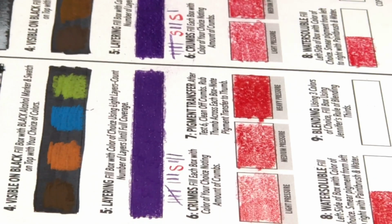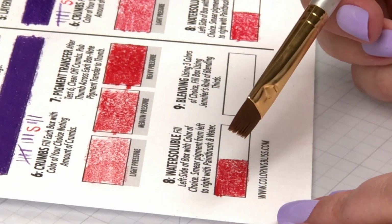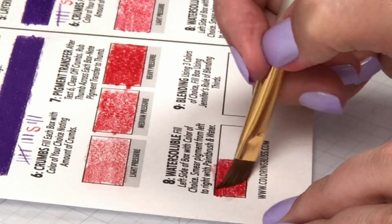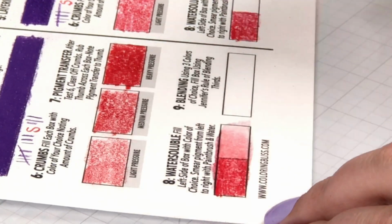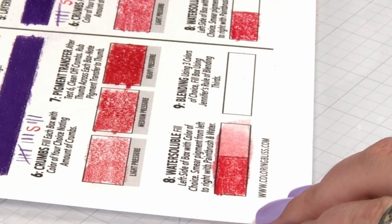Okay, here we go. Let's start with Prismacolor. Okay, get my brush wet with just plain water. Knock off most of the water so it's just a nice damp brush. And we're just gonna really get it wet and move it so you can see how soluble it is. So a lot of that pigment moved. I'm not surprised.